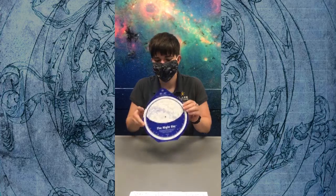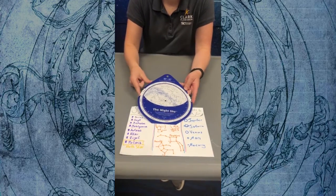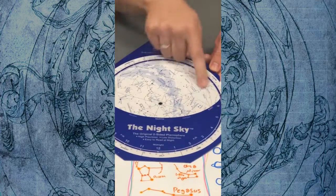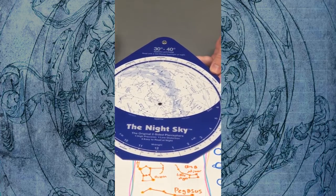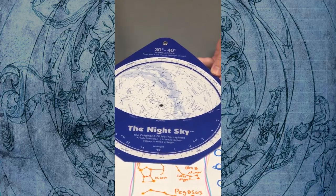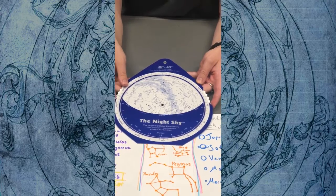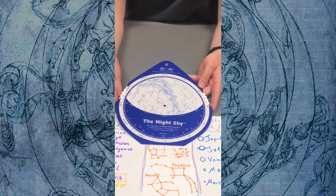We are going to be showing you how to build a planisphere and how to use a planisphere. Now, a planisphere is a sliding chart that's used to map the stars depending on your date, place, and location. So we're going to be using 40-degree north planispheres, which just refers to our position on the planet on the 40-degree north latitude line.